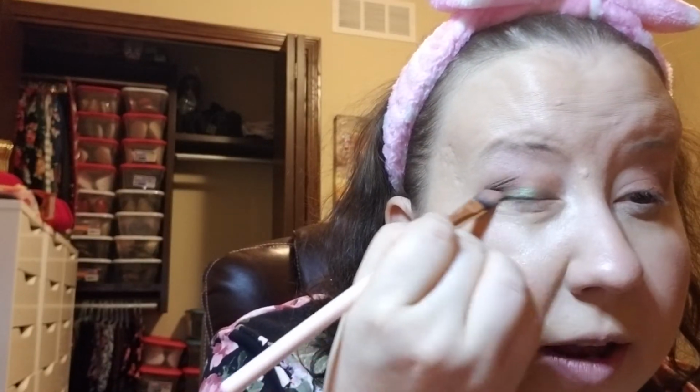I like this whole drag technique. You just lay the eyeshadow down with a flat shader brush and drag it, and it looks really nice that way. Do the same thing over here, just deepen this up a little bit. Deepen this up a little bit. This is really pretty. I like this look. Really, really nice.